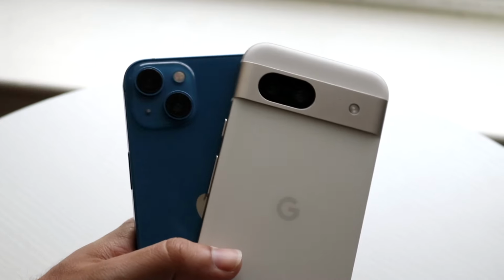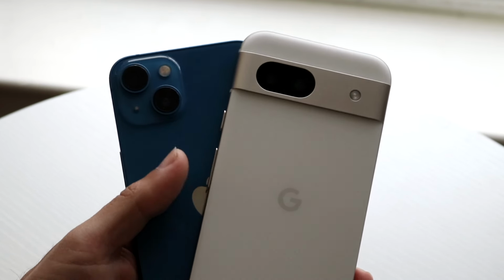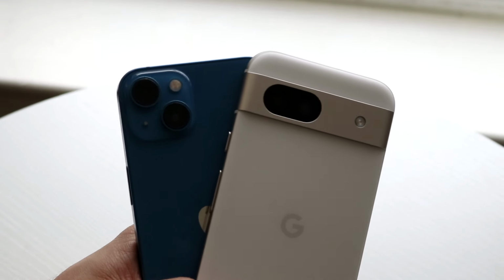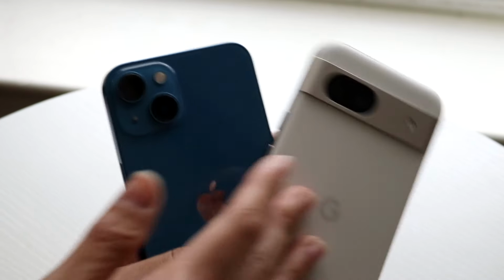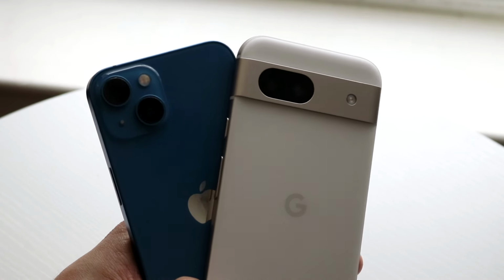On the back side, you're getting a little bit of a difference here as well. With the Pixel 8a, you're getting a dual camera setup, same thing with the iPhone 13. But on the back side, you're getting some interesting differences. The Pixel 8a has this frosted plastic back, which still feels great. I don't really have that much to complain about here. The iPhone 13, you're getting the standard glass back.